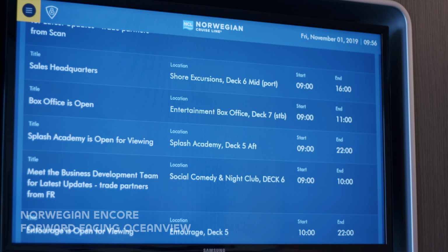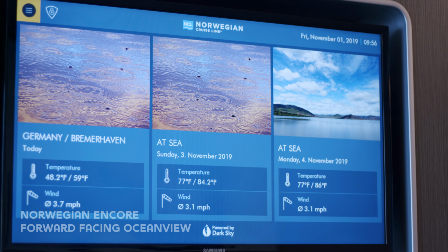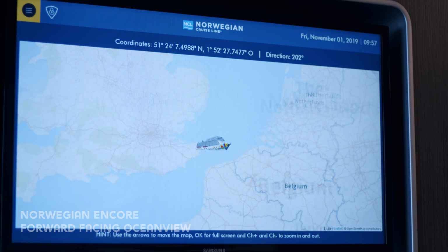On the TV you can book and look at things like entertainment, dining, daily schedules, weather and watch TV. Plus there's pay-per-view movies. There's also a live interactive map.